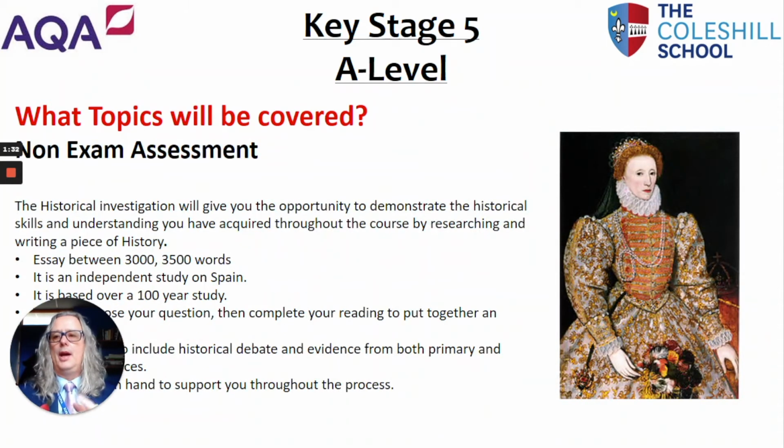We also do a non-exam assessment, or an NEA, and we look at Spain at the time of the Inquisition. Again, this is really exciting because it gives you a chance to undertake a piece of historical research and writing. And so it really gives you a chance to become a historian.